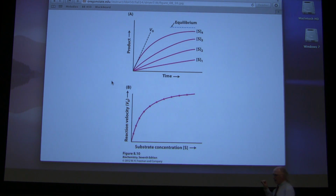So when we talk about the measurement of velocities, like we saw on the V versus S plot, those were all initial velocities, meaning that we measure the velocity very quickly before the reaction gets too far. We could measure it in a few seconds. We could measure it in a minute. It varies. But the point is, we don't want to wait an hour until the reaction is at equilibrium, because we're not going to get any velocity if we do that. Everybody with me? Okay. So initial velocities are very important.